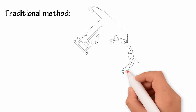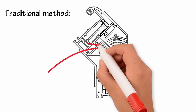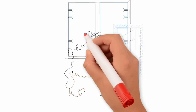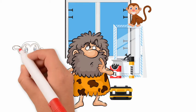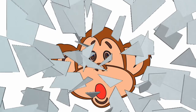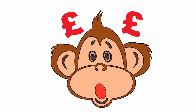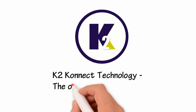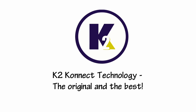Traditionally, conservatories were screwed together unglazed and then the glass was fitted afterwards. In times gone by, this slow construction method meant that only skilled tradesmen and fitters could erect conservatories without costly glass breakages. Well, those times have gone. Say hello to K2 Konnect Technology, the original and the best.